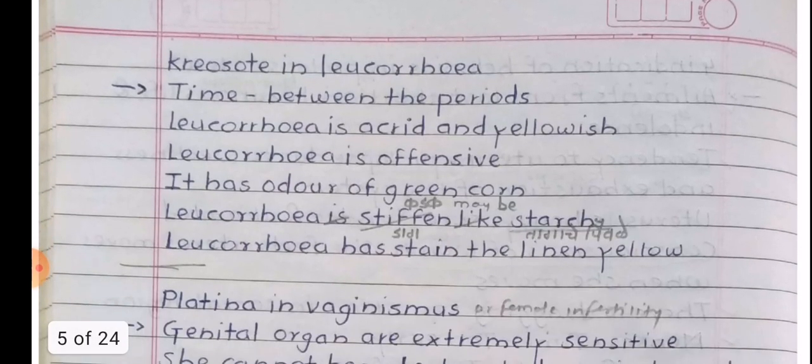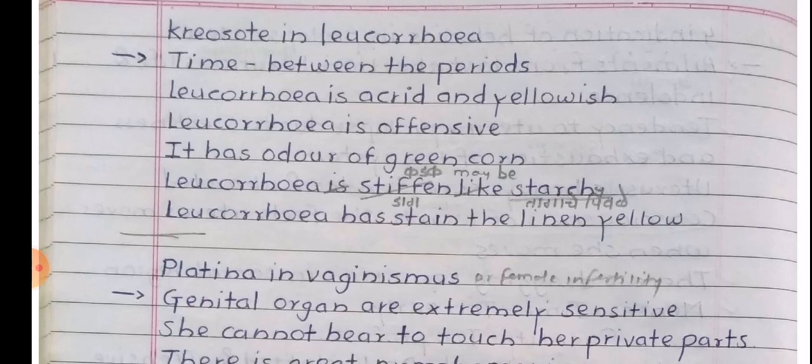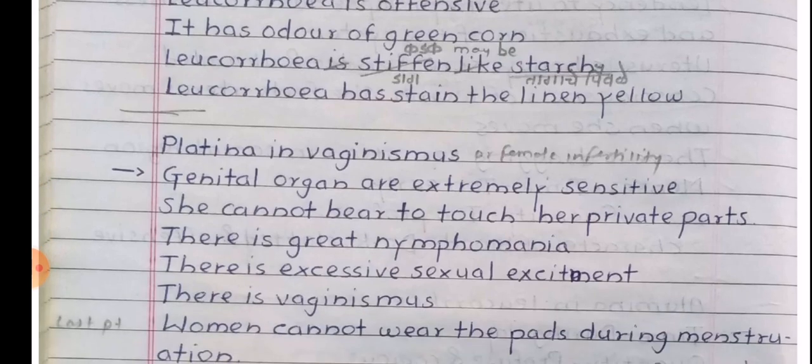Creosote in leukorrhea. Time: between the periods. Leukorrhea is acrid and yellowish. Leukorrhea is offensive. It has odor of green corn. Leukorrhea may be of a starchy type of texture. It stains the linen yellow.